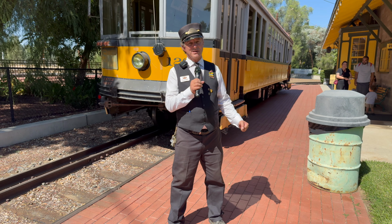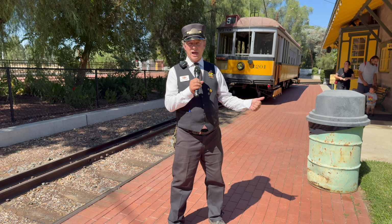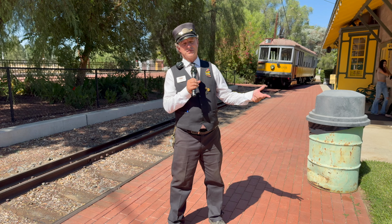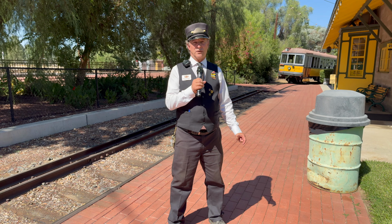And we are here at the Southern California Railway Museum. And we're going to talk to Grizzly Flats. We're going to go into the archives. We're going to check in with the track crew. And then we're going to finish up with some movement at Grizzly Flats.